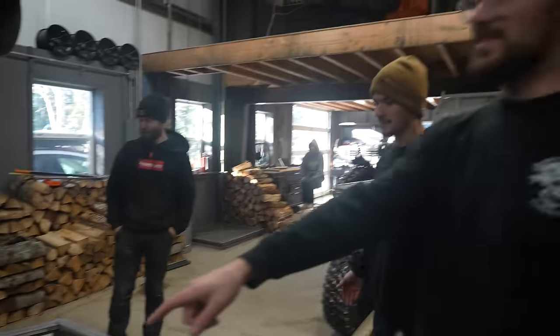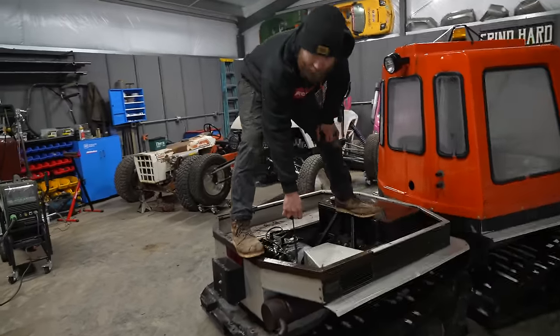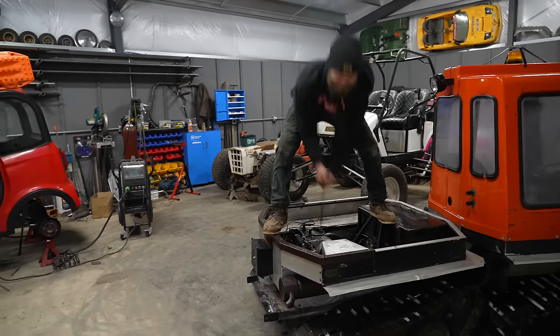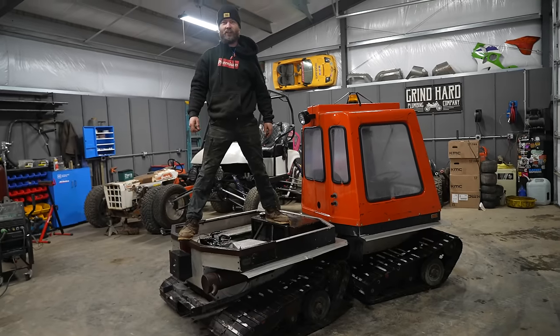Look at how small it is compared to the smallest bus. What a machine! I'm just going to yank on this rope a few times and see if it fires up. That's why it's got electric start.